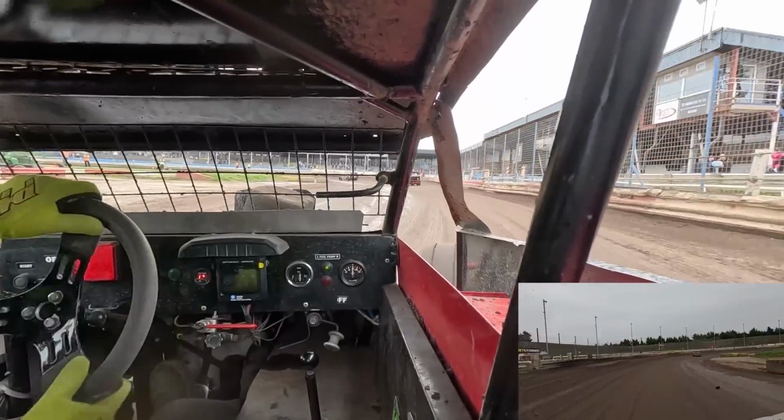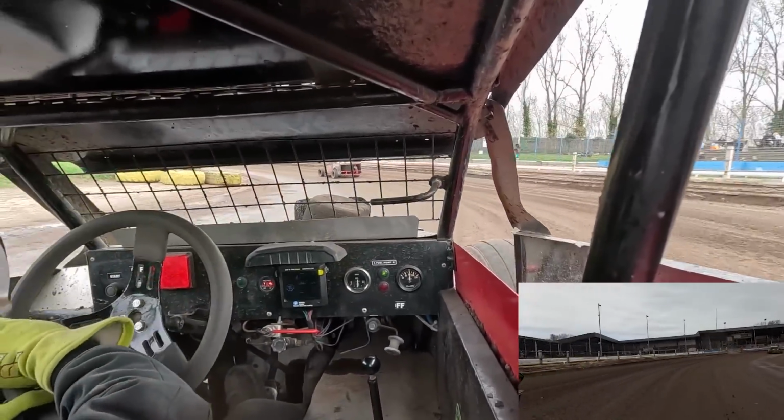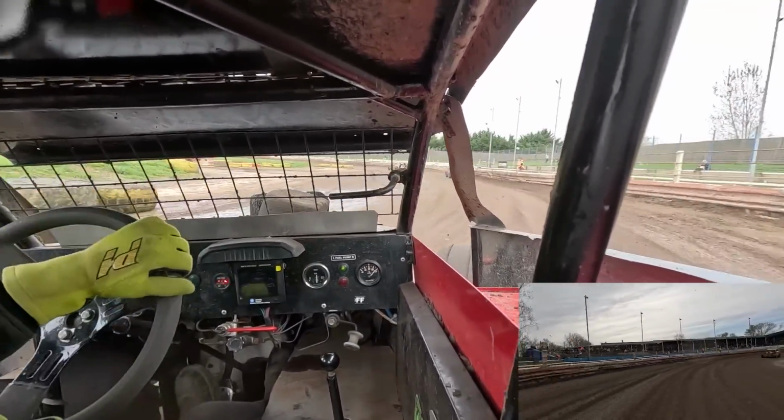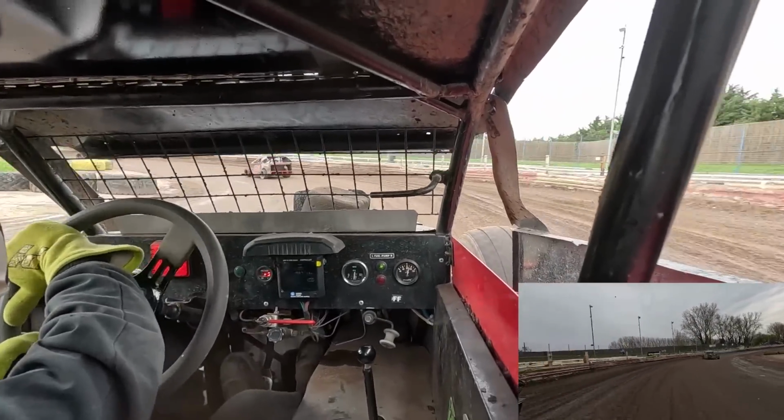Turns 1 and 2 I seem to be getting a lot better at, but turns 3 and 4 I do seem to be struggling, whether it's in entry or mid corner. I just can't seem to get the whole package right on that corner at the minute.